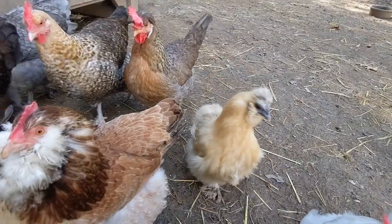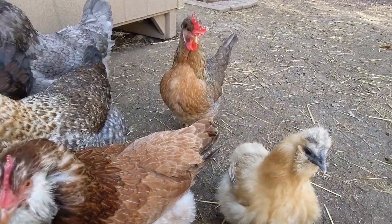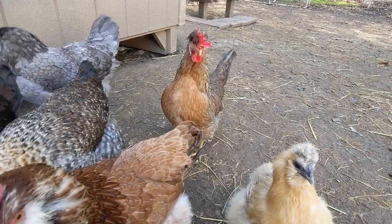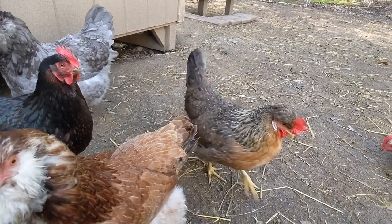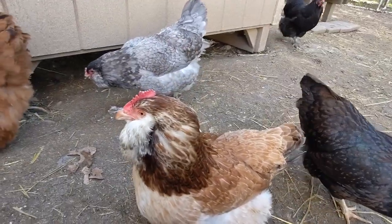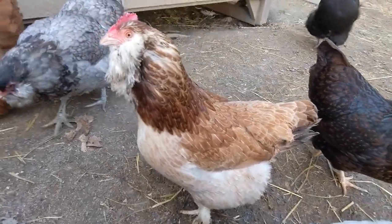If you're new to chickens and you're not already aware of this, just make sure that they need grit to help them digest their food. Because they swallow their food whole, it'll help grind it up and make it easier for them. And grit is basically just like little stones. You can find it at most local feed shops.